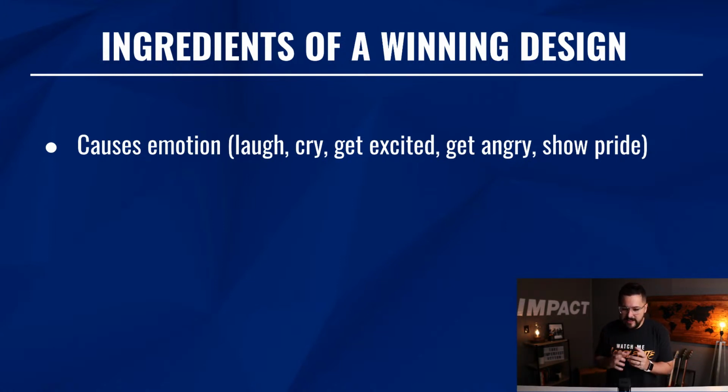So the number one thing on a winning design is you've got to get an instant emotion. You cannot have designs that make people sit there and try to figure it out or think about it. It's got to be bold, impactful, get that emotion right away. There's another saying out there, I'm probably going to butcher it: if you can make them cry, they'll buy. It's really as simple as that. So emotion is the number one thing you have to have on your designs. I'm going to show you some examples of that here in a second.